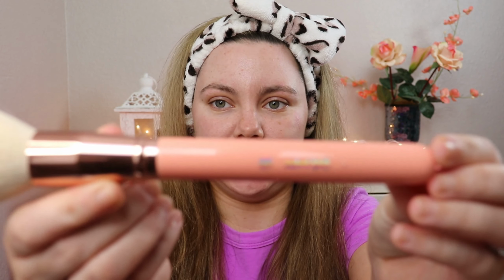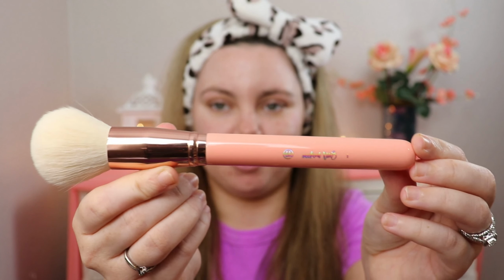And I'm gonna be using these today with, of course, the Mimosa Eyeshadow Palette, and then the Bellini Blush Palette as well. But just to show you guys, these brushes are absolutely adorable. Very sturdy, not lightweight, but not heavy either. I like how sturdy it is.